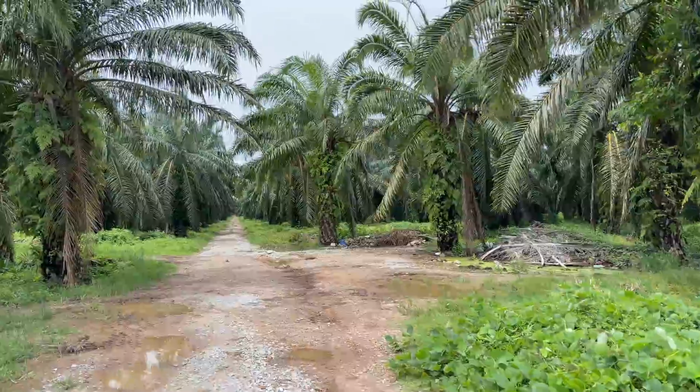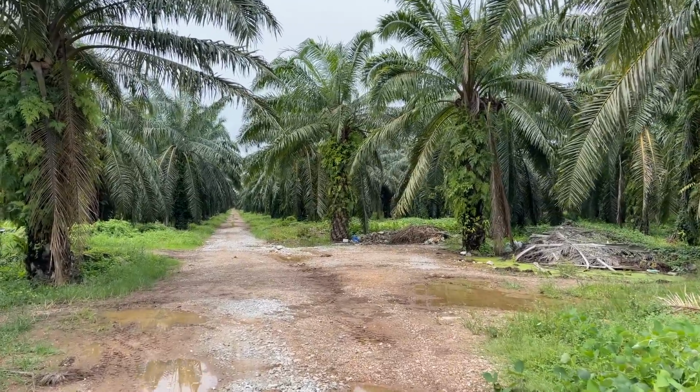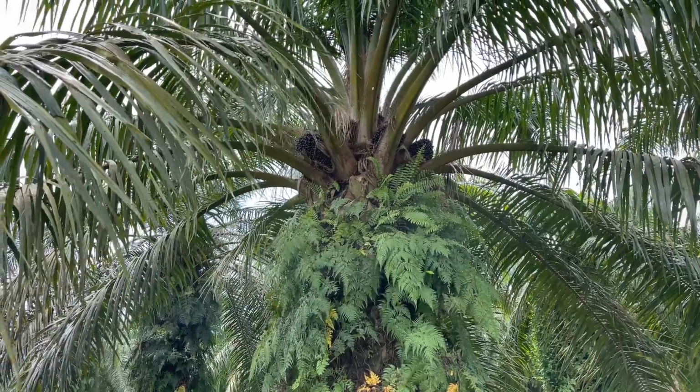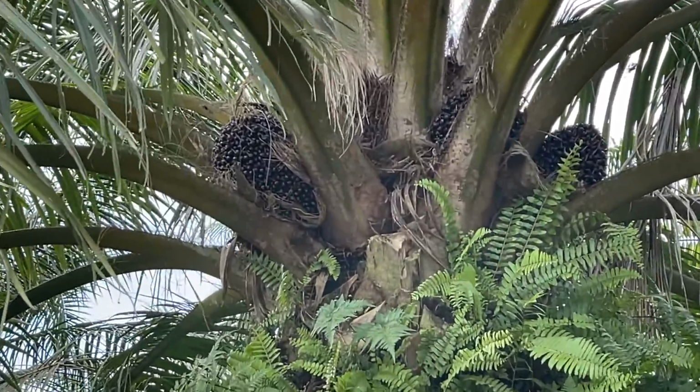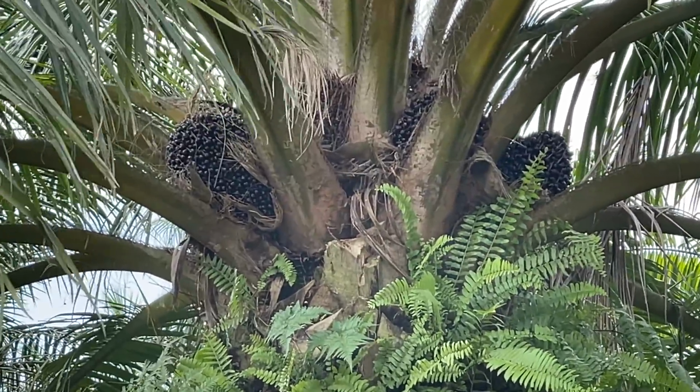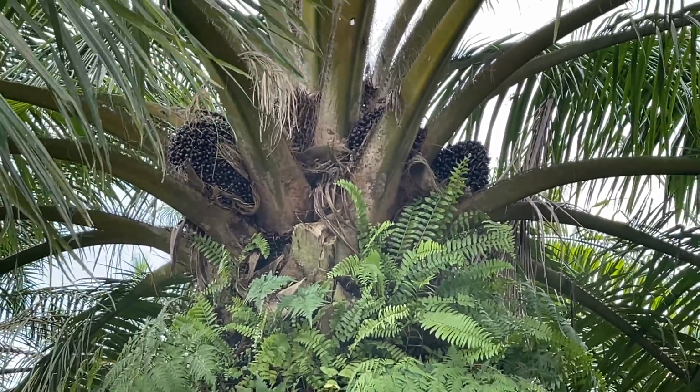Okay, I'm going inside the palm tree plantation. I hope there are no snakes, because there are fruits on the tree. So that's how the fruit on the palm tree looks. They're going to cut this off and process it into oil. Just wanted to show you. There are actually no jokes. There are a lot of snakes here inside the palm oil plantations.